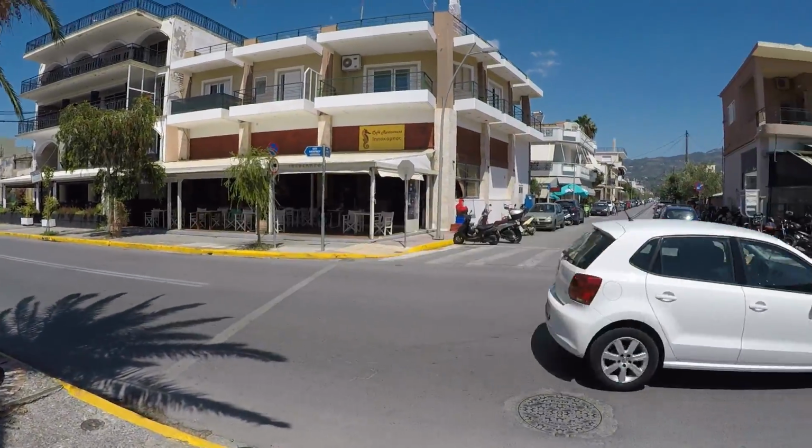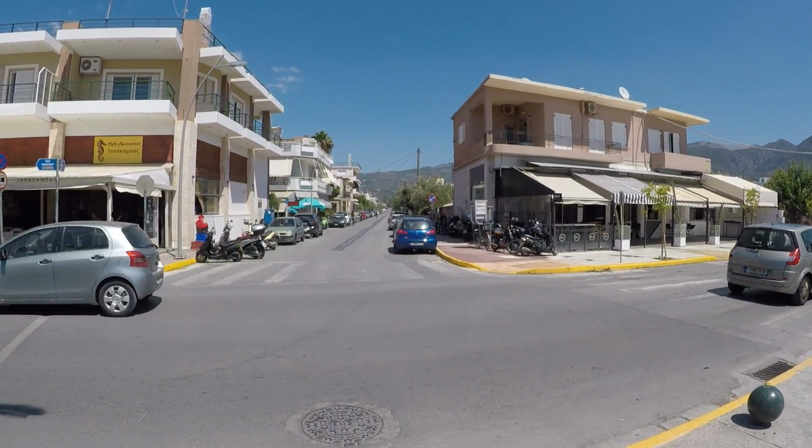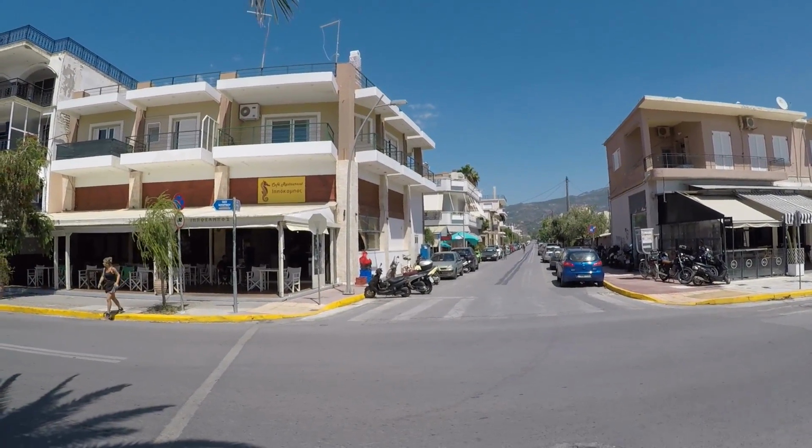So this is what the side streets look like, even smaller buildings than the main avenue here, and just a few blocks is the mountains again.